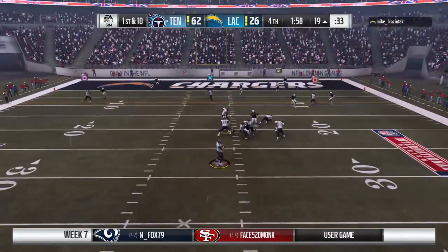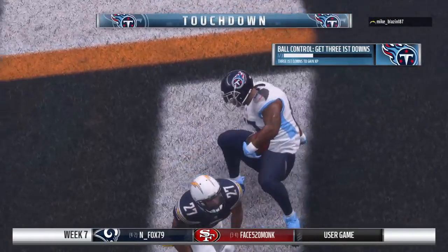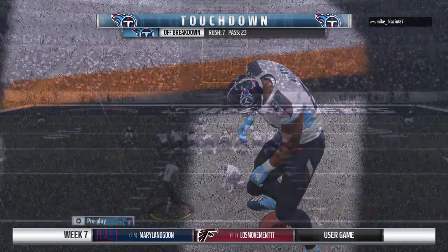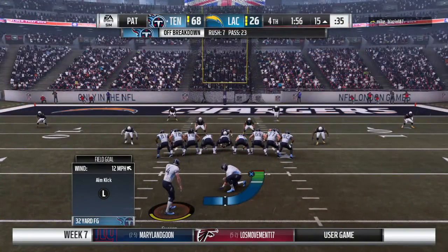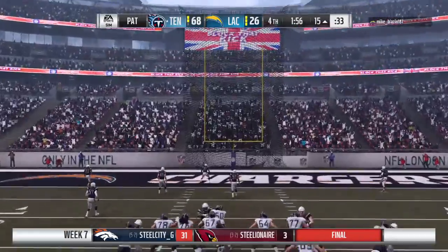On play action, Mariota. And give him another 6. It's caught for a touchdown, and the blowout continues. There's no doubt in my mind. And do you hear that? Do you hear the... It's not scales, right? I don't hear scales. Do I actually hear a tune being warbled?